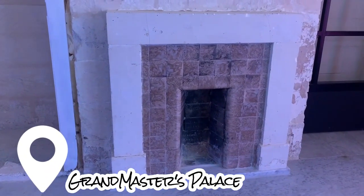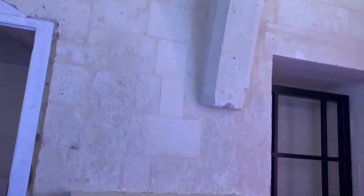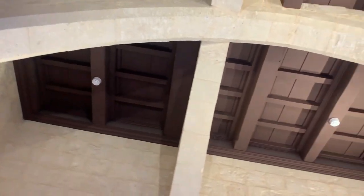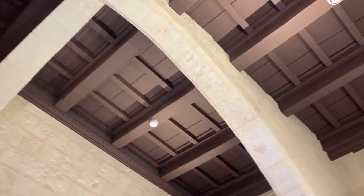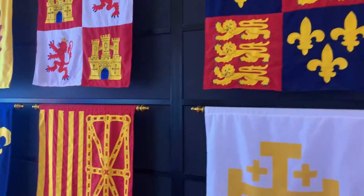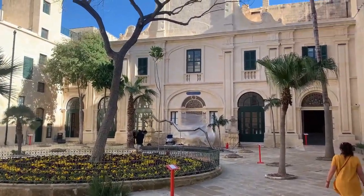Here we are visiting the Grand Master's Palace. This beautiful palace was built between 1573 and 1578 by Maltese architect Girolamo Cassar. For over 200 years, it was the home of the Grand Masters. Today, it is the office of the President of Malta. Here is Neptune's Courtyard.